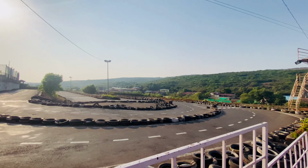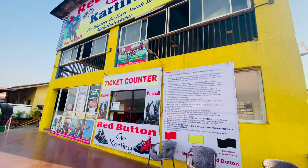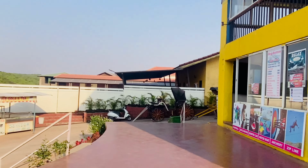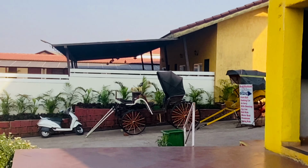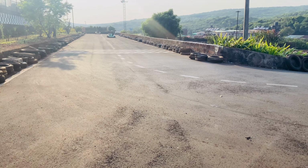By 4 o'clock, we reached Red Button Go-Karting. We googled for go-karting places, and we have seen many go-karting places in Mahabaleshwar, but this one is the biggest go-kart track in Mahabaleshwar. That's why we decided to come here. There are a few more activities as well, like paintball and ziplining, but we will be doing go-karting only.